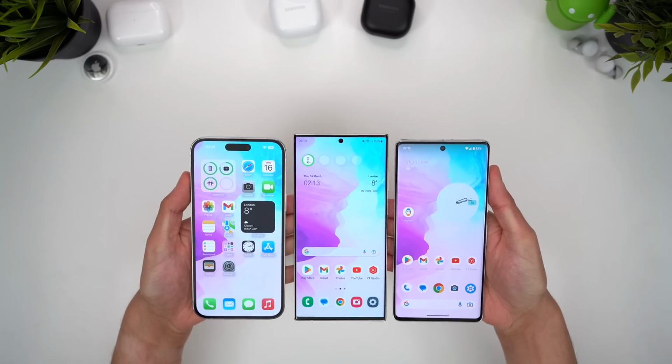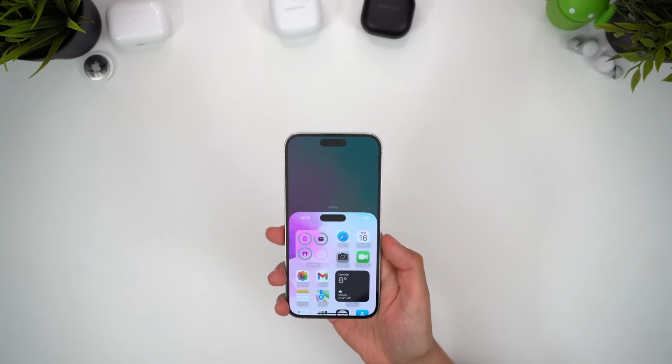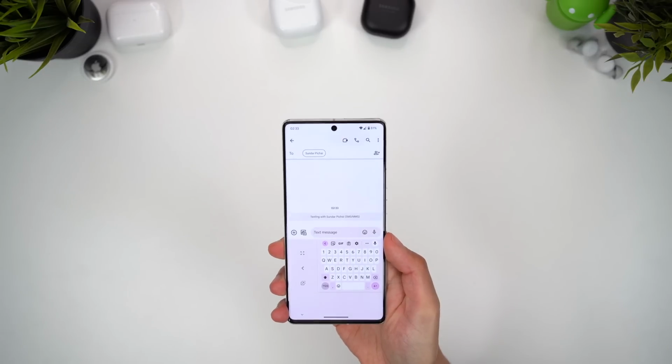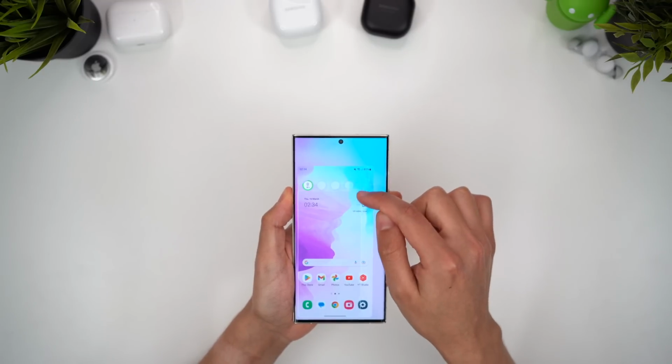One-handed accommodations will help you navigate these big phones, which on the iPhone are basic, with reachability simply pulling your content down to the lower half. The Pixel does this too, but has the benefit of some keyboard customizations like size and placement. But the Galaxy is in the lead with a completely resizable and movable window for one-handed mode.